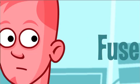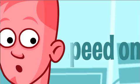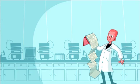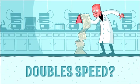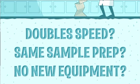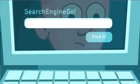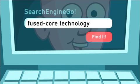Nick hears about a fused core HPLC column that promises to deliver twice the speed of his standard column and can be used on his current HPLC systems. Nick thinks this sounds too good to be true. A column that doubles the speed in the lab? With the same sample prep? No new equipment needed? And easy to evaluate? Nick is skeptical on how this is even possible and decides to investigate fused core technology further.